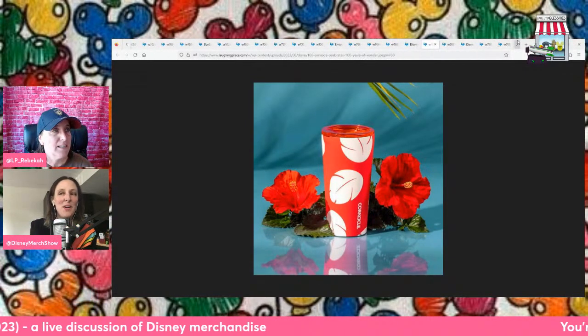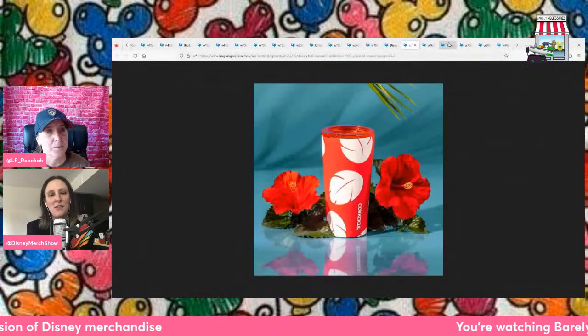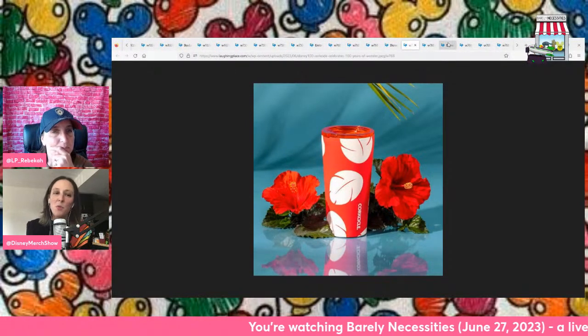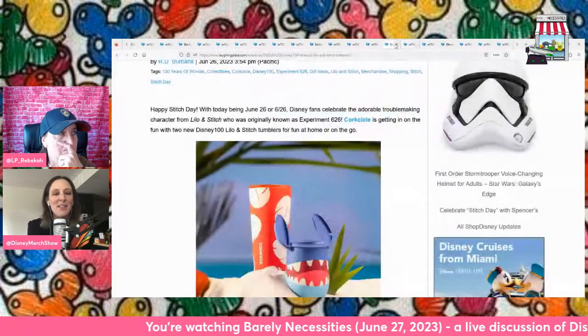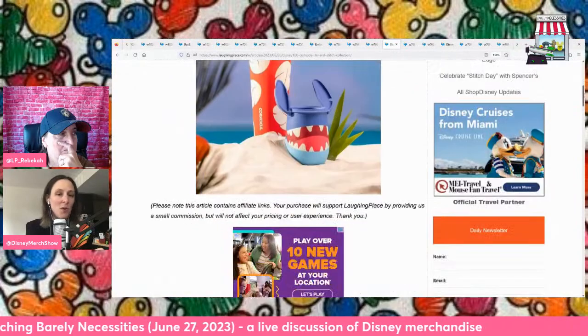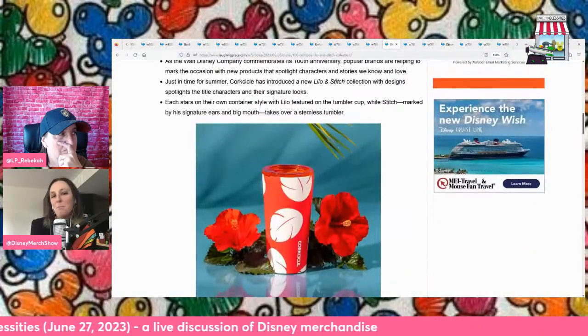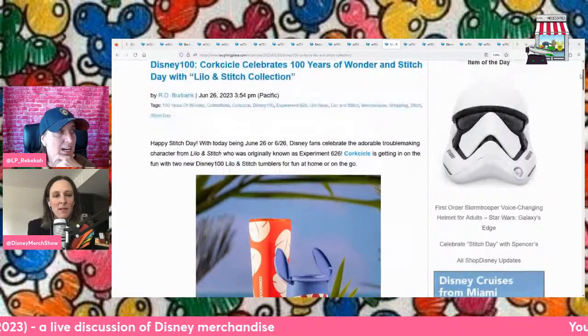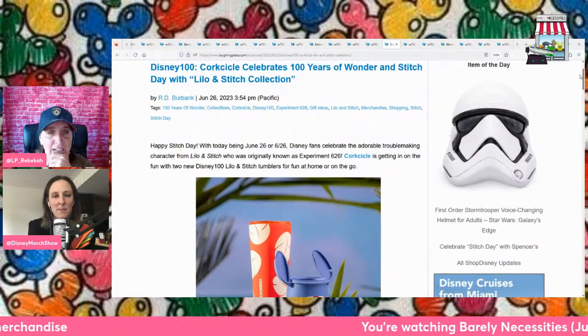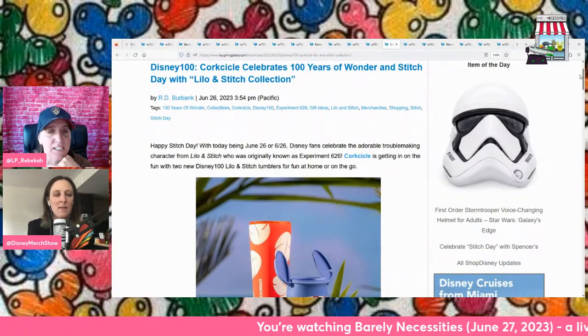These are also part of the Disney100 series. So we've seen a couple different designs themed to Disney100 from Corkcicle. And this is just the latest. Also, you can get these in a gift set. So you can get both if you really want both, which I thought was fun. Oh, that is nice. I know our Tony is more of a canteen Corkcicle man. He doesn't do the tumblers as much.